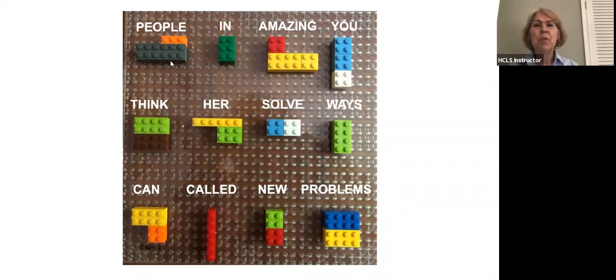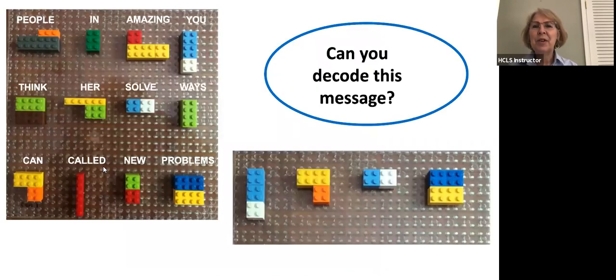So it's important to pay attention to the color, the size, and the arrangement of each symbol, each Lego symbol, if your code is going to work. All right, would you like to decode a message? Let's see how you do.